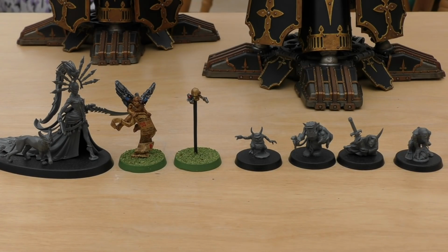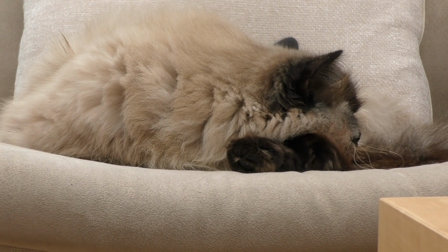It doesn't have to be really small to be cute, but I've just assembled a load of really small models that I think are cute. Yours might not even be on this list, so please do put it in the comments below. From left to right we have Maths Cat.